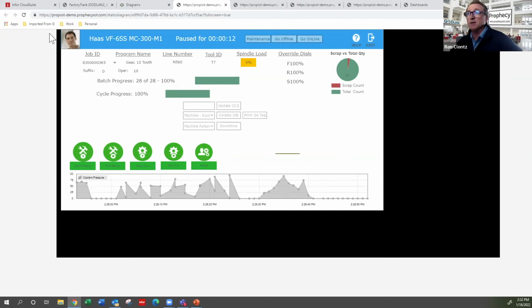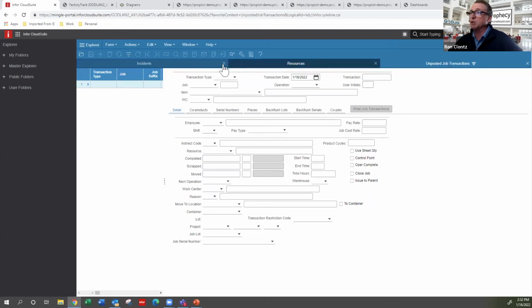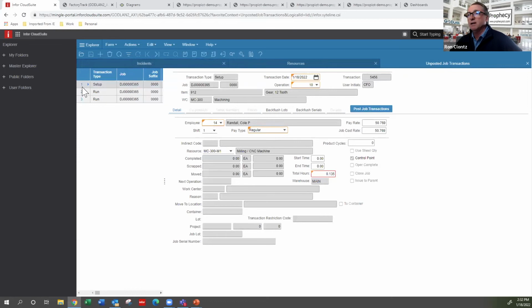But guess what? The operator has not had to write any of that down, because now if I go over to my unposted job tran within Sightline and I filter on today, what we're going to see is that just by clicking the buttons, I got some basic setup time, not much because we weren't there very long. And then notice here, my first scrap transaction with my reason code and quantity. And then when I finished off my job, notice I had 28 complete, 27 moved, and my elapsed machine operator time is contained here. This now would get posted.